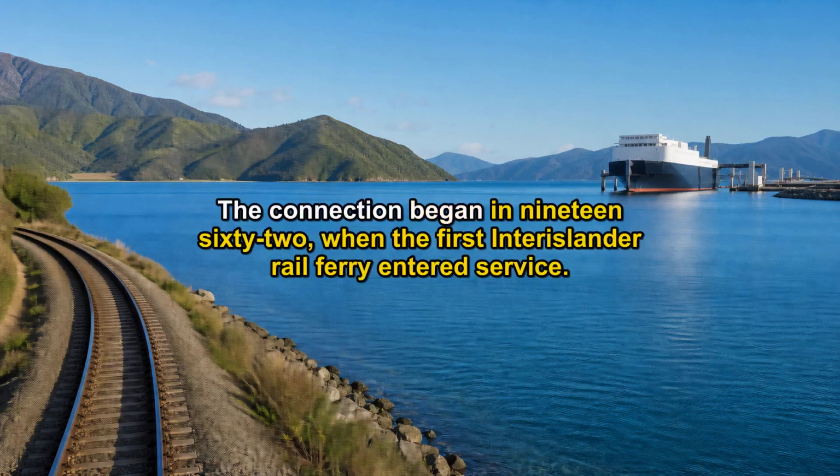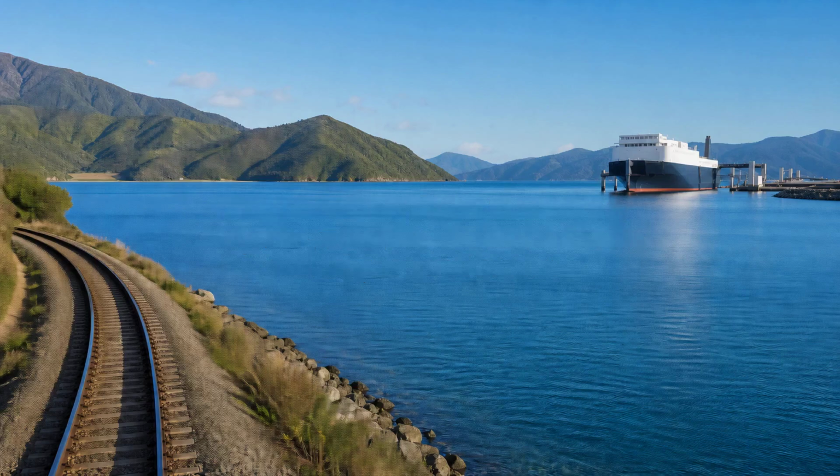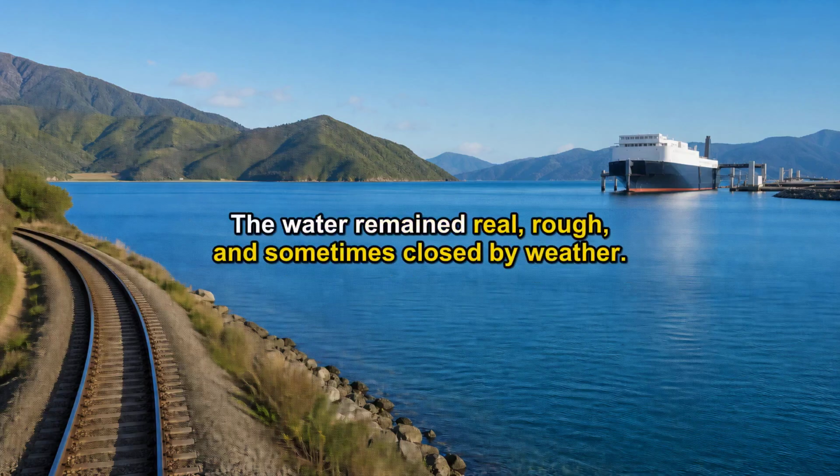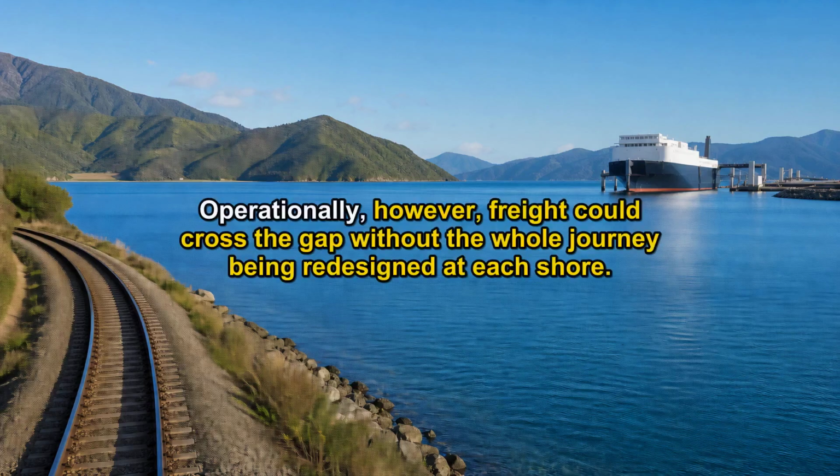The connection began in 1962, when the first interaligned rail ferry entered service. For more than 6 decades, people grew used to treating the North and South Islands as parts of one transport map. The water remained real, rough, and sometimes closed by weather. Operationally, however, freight could cross the gap without the whole journey being redesigned at each shore.